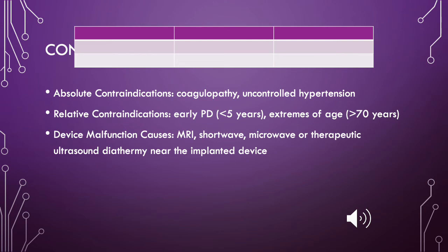test stimulation. These patients are associated with a higher incidence of depression and cognitive deficits after DBS insertion. Patients with early Parkinson's disease, which is considered a duration of less than 5 years, and extremes of age, greater than 70 years, are considered relative contraindications for DBS insertion. DBS is not indicated for dopamine unresponsive syndromes such as walking, talking, and thinking problems.